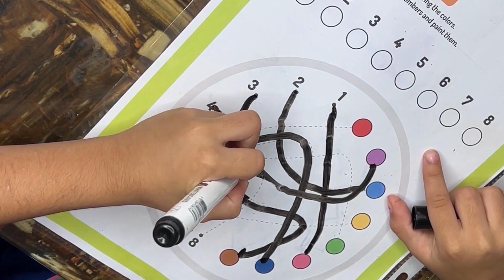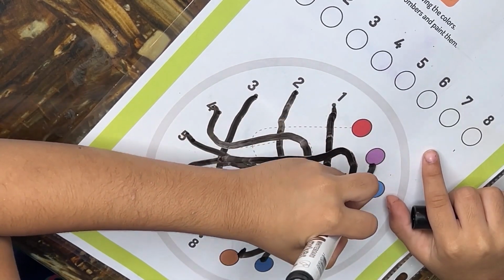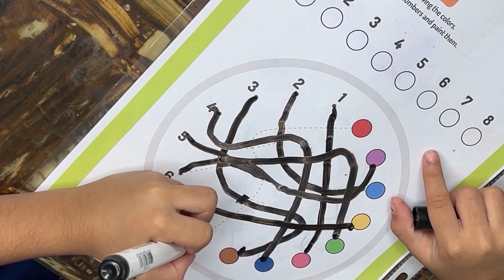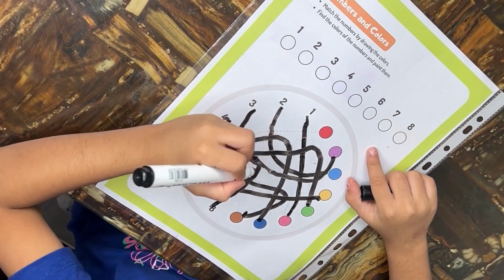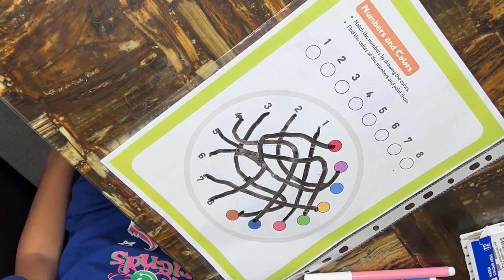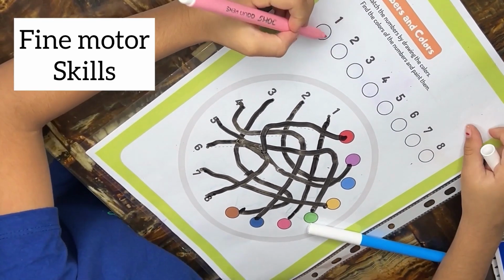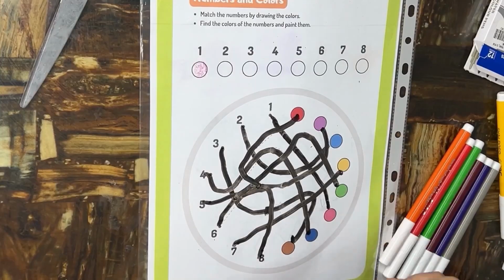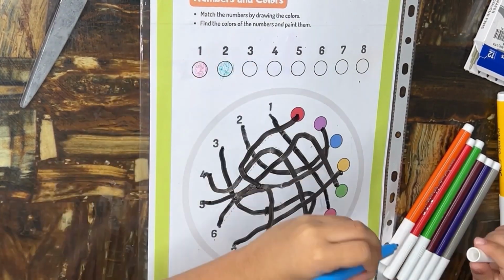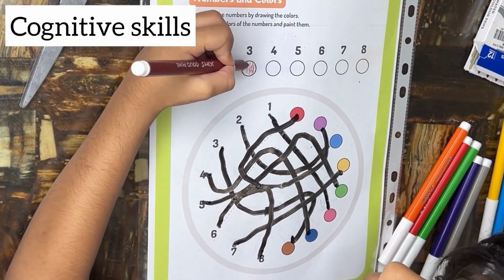Drawing lines to connect numbers and coloring shapes improves hand-eye coordination. Holding markers or crayons and coloring the shapes contributes to the development of fine motor skills. Children exercise critical thinking skills as they analyze the numbers and colors to make accurate matches. Recognizing patterns in the matching process fosters pattern recognition skills.